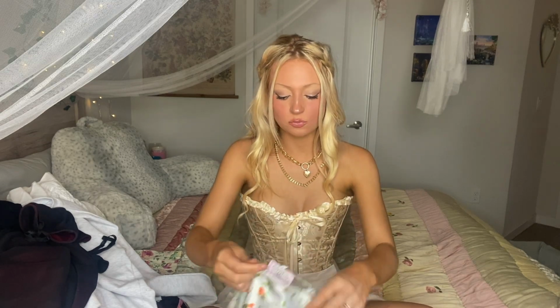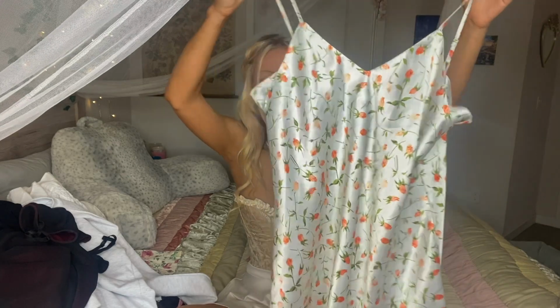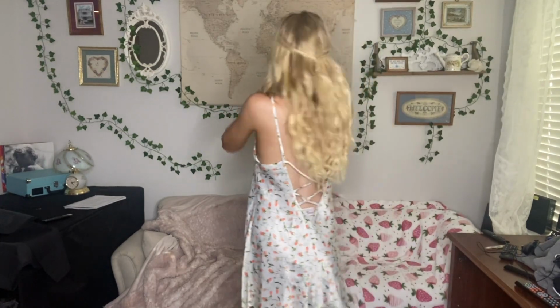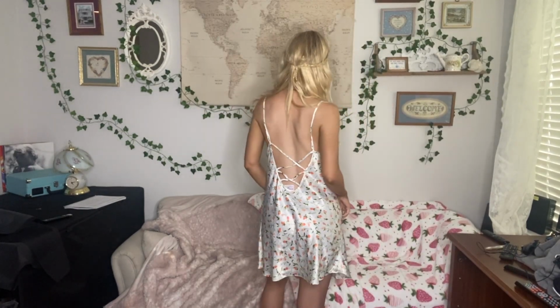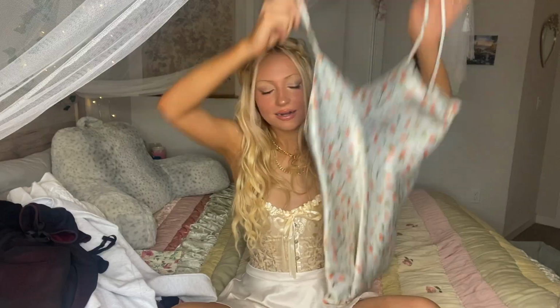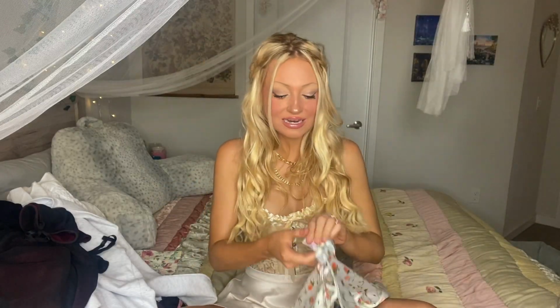So the first thing is we have this little white satin mini slip dress. Not much to say about it. It's just like a regular slip dress with an orange floral pattern, but what makes it special is that it does crisscross in the back. I love that detail. It makes it more sexy, more girly, more unique. And yeah, it's pretty self-explanatory. Not much to say about it, but it's still cute nevertheless.